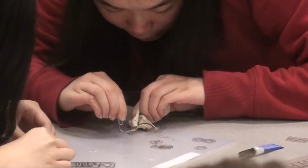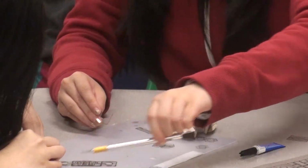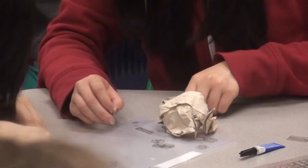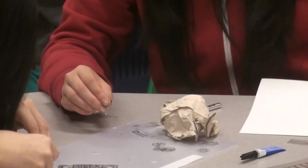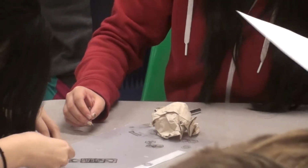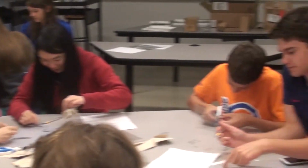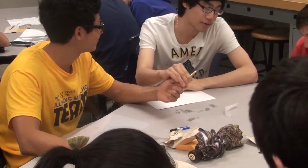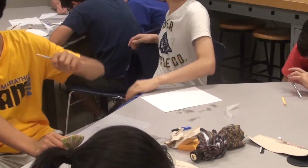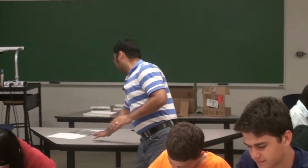Do you want a fresh piece of paper? Okay. Here's a fresh piece of paper. Put your team name on there. Here's a fresh piece of paper for your design. Put your name on there and draw it out. Think carefully about the design. Whatever I make, you're going to be committed to making that, right? That's fine.